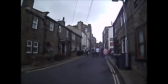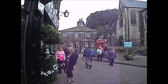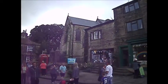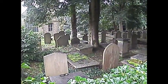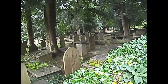Okay, here's the old-fashioned main street, kept as a tourist attraction. There's the famous Black Bull there, where Branwell Bronte came unstuck. There's the church right next door. And there's the main square. This is the old churchyard. Some of the Brontes, I think, are buried here.